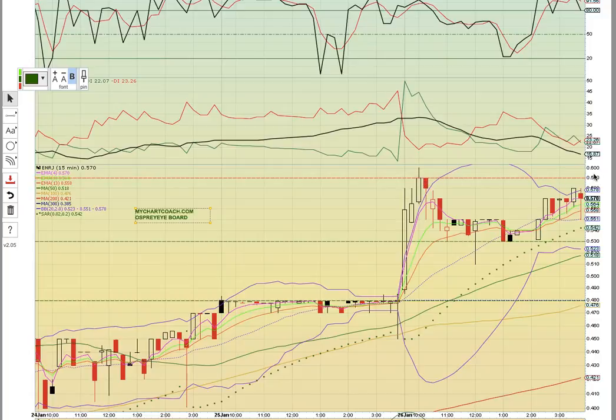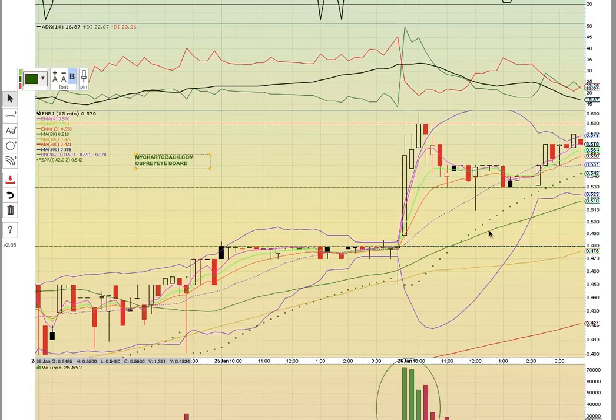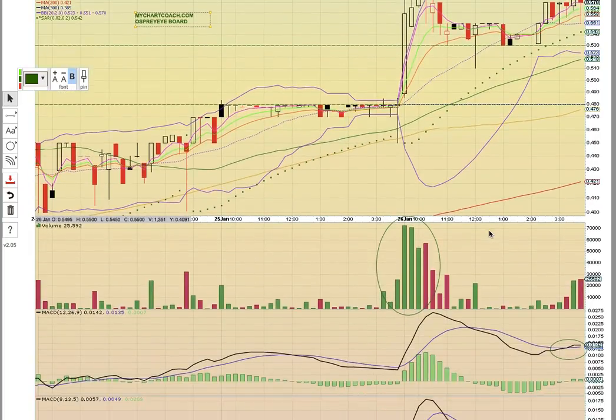If it fails to break that early tomorrow, it could end up breaking the middle Bollinger Band support and dropping down to the 50-day moving average. If it fails to hold the 50, it could drop down to the 100. So we really want to see this middle Bollinger Band hold. Notice how the middle Bollinger Band has been holding the whole way. As long as candles are forming above the middle Bollinger Band, then the uptrend is intact. If it turns into resistance, then it signals downside risk.